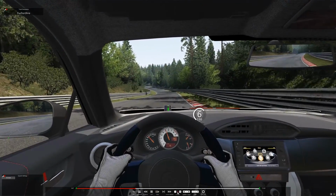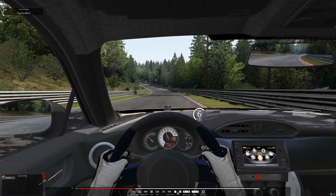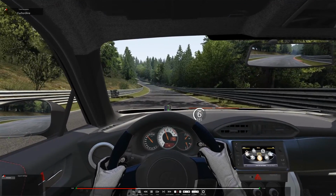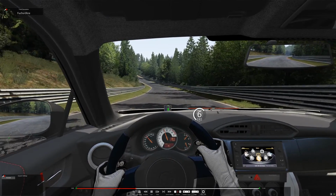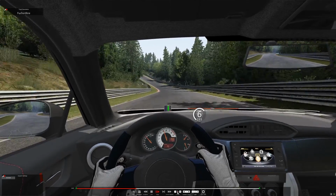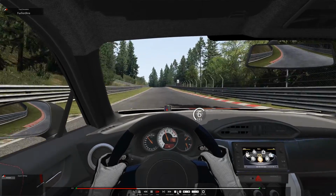Now, if you want to, you can lift here a little bit. I see a lot of folks, even professional drivers, might lift a little bit going into Fuchsröhre. You don't want to be off the gas at the compression. So from this point on, if you're feeling you're carrying a lot of speed through here, which a lot of folks will lift just slightly, get back on the throttle at the bottom of the compression of Fuchsröhre. Aim for the sign at the top of the hill.